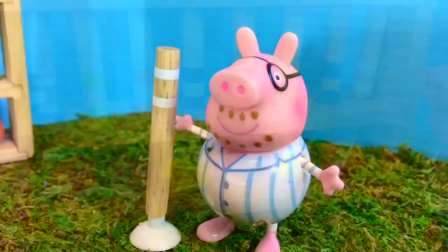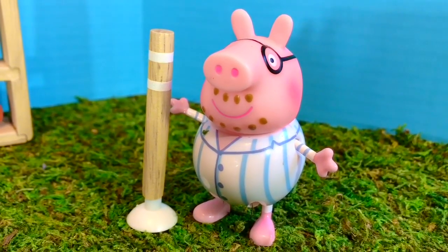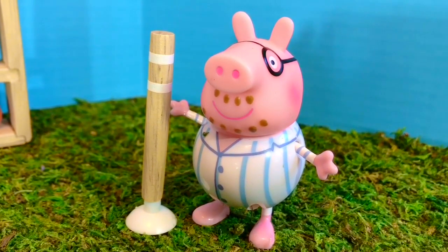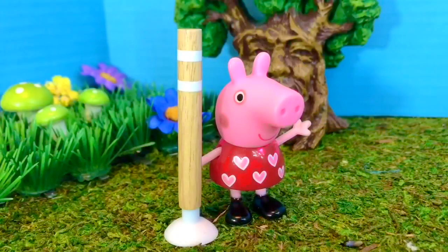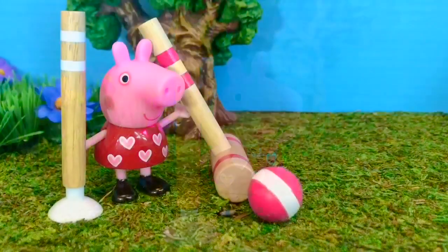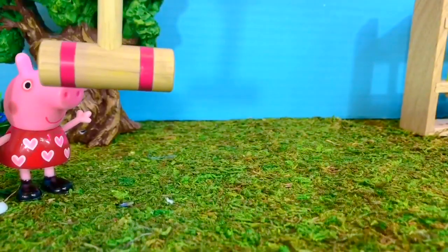Daddy Pig and Peppa Pig each grab a wooden peg with two white stripes on it. Daddy Pig sets one up on one side of the lawn, while Peppa sets the other peg near the trees and flowers. Peppa Pig goes first.